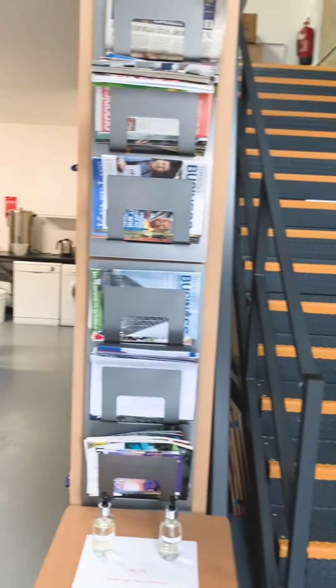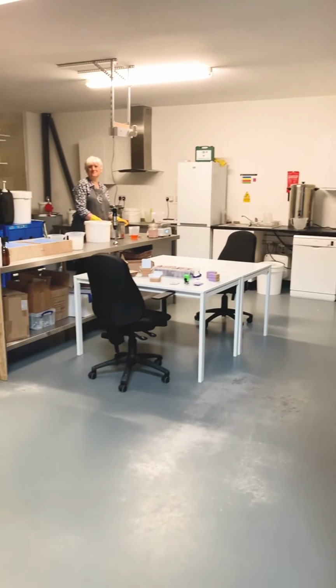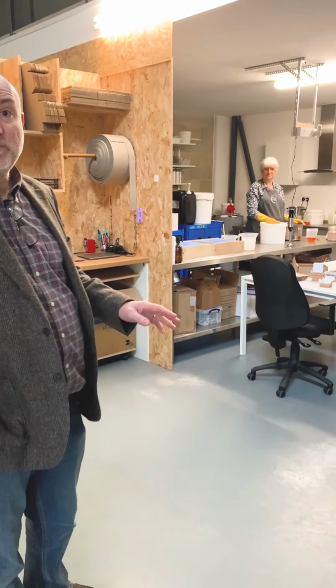They're fairly small, about 1,800 square feet. We have some office space upstairs, and we have our production facility here. What we do is we make natural soaps, candles, bath and body products. All of them are natural, they have no palm oil, they're suitable for vegans, they don't have any artificial colours and fragrances. And everything we do, we try to minimise the environmental effect of our products.